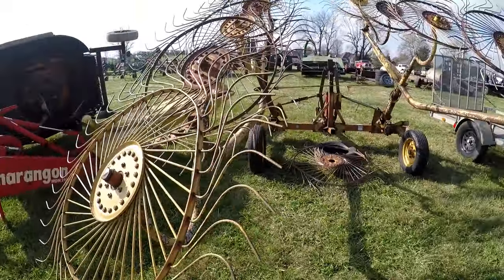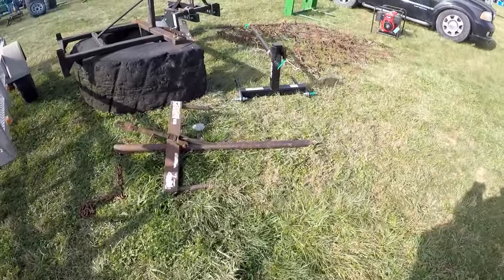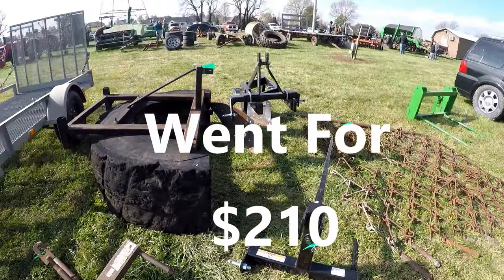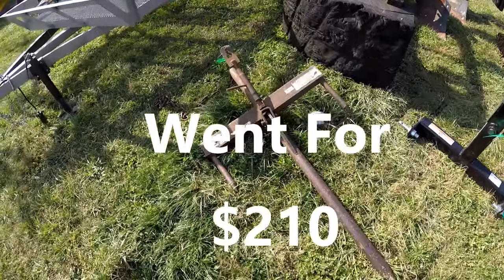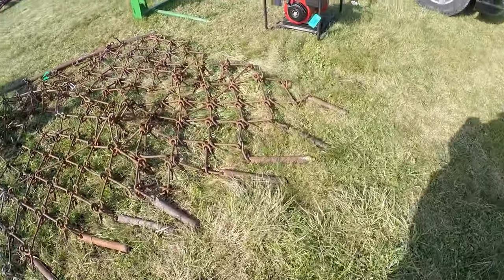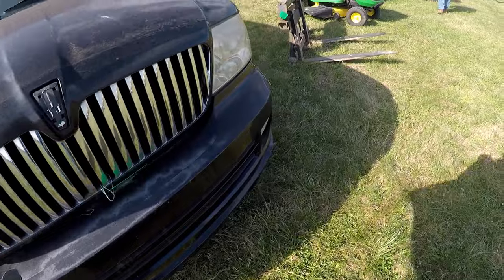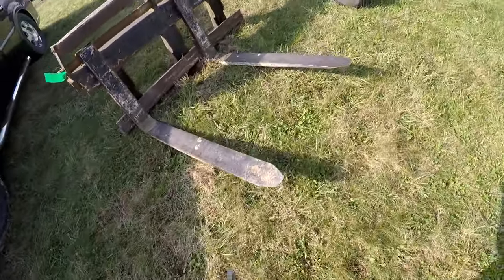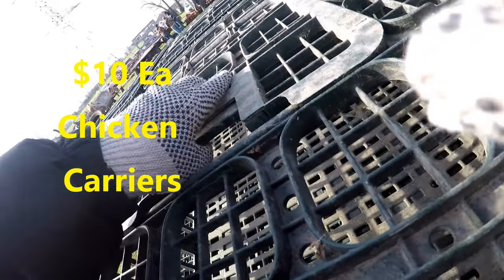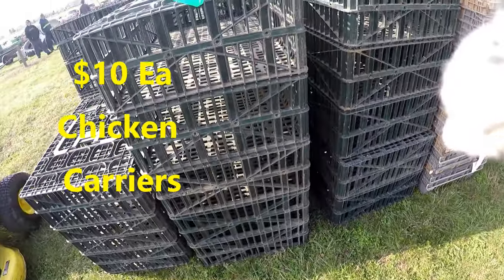This rake, it's too big for my tractor. I'd be interested in this 3-point hay spear too. The double bottom plow is too big for my tractor. In that too.